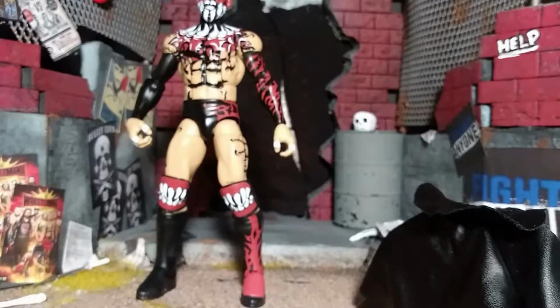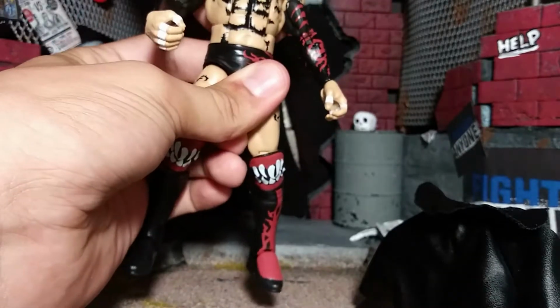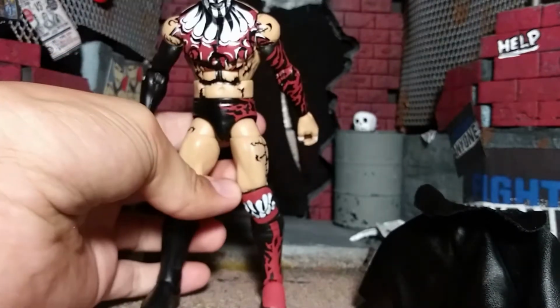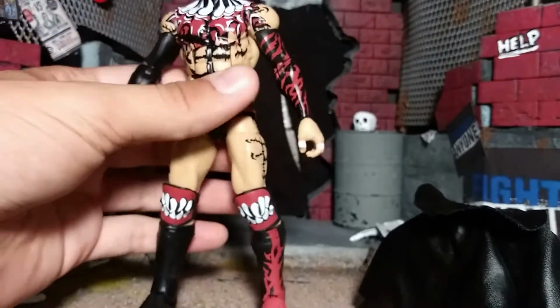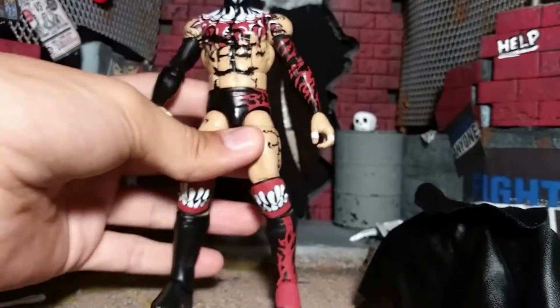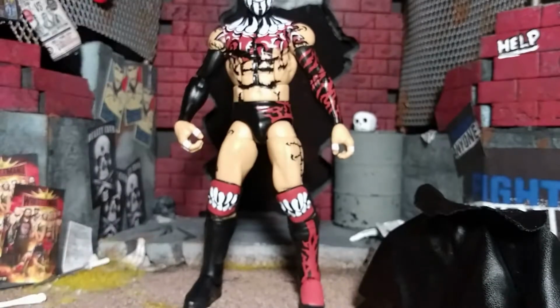I'm not going to go into articulation because it's pretty much standard articulation for the elites. So, single jointed arms. You know, head can only look up and down so much. Has the ab crunch. I actually want to see if the ab crunch is better on this one. Okay. Yeah. So, way better than the Ultimate Edition one, but still pretty badass. So, let me do a jump cut here real quick so I can get the rest of the demons.